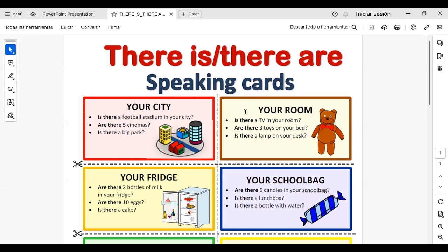Your room. So let's investigate a little bit about your room, guys. Is there a TV in your room? Is there any TV in your room? Yes. No. I don't know. So maybe you can get one because it's November. Get some Black Friday offers. Okay.